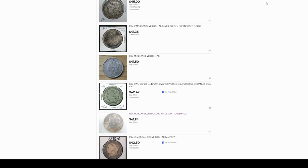This reminds me a lot of 2012, 2013. Coins used to be very expensive during that time, and common Morgan dollars used to be priced right around this rate. So seeing this, I would say it's definitely not a good time to buy anything right now unless you get a good deal on it.